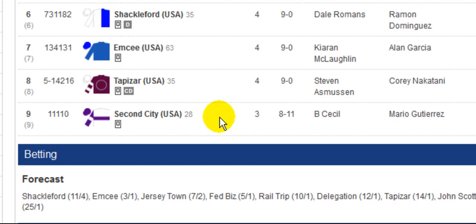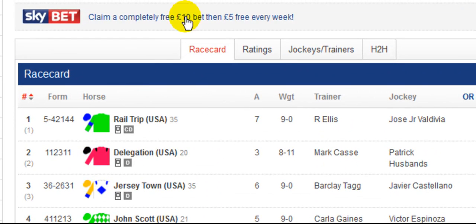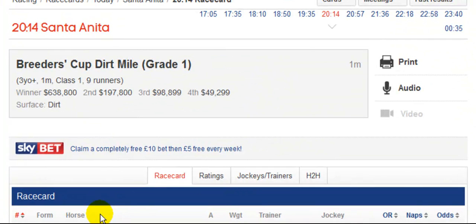Won a maiden claimer on its first run, and then followed that up with a couple of allowance races. But its 4th run was in graded company and it ran out a very convincing winner. And I think the last run we can forget because the horse did pull far too hard. So basically, Second City in the Breeders' Cup Dirt Mile looks decent value at 33 to 1. So let's take a look at the next race.